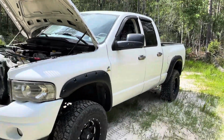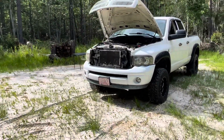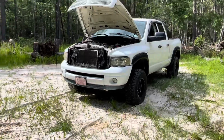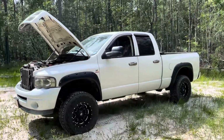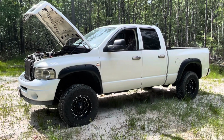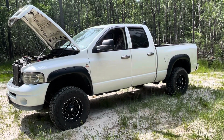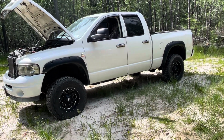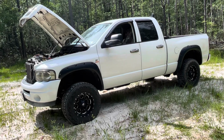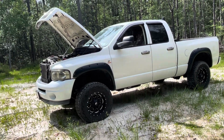Now, the most impressive thing, and something that a lot of people probably won't believe, is the trans is still original. An automatic Chrysler trans on top of that. 400 some K miles. Now, I do have a maintenance record, a dealership record, that says the valve body got replaced at 30,000 miles. So that was very early in its life. So the valve body's got 385 K on it. The rest of the trans has 415 K.